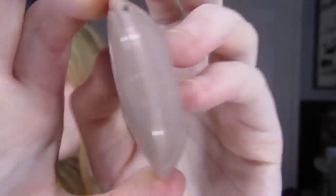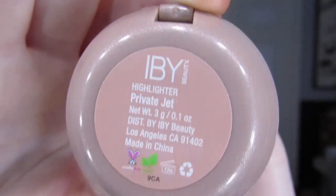For highlight recently, I've been taking this IBY Highlighter in Privet Jet because I got it in my Ipsy bag this past month, and it's a really nice highlighter. And I also lost my favorite one, so oh well.